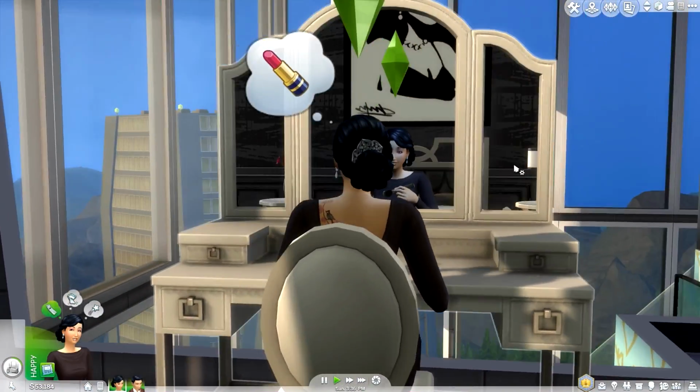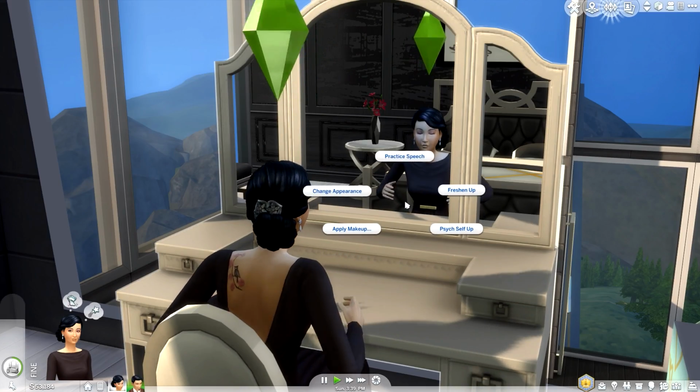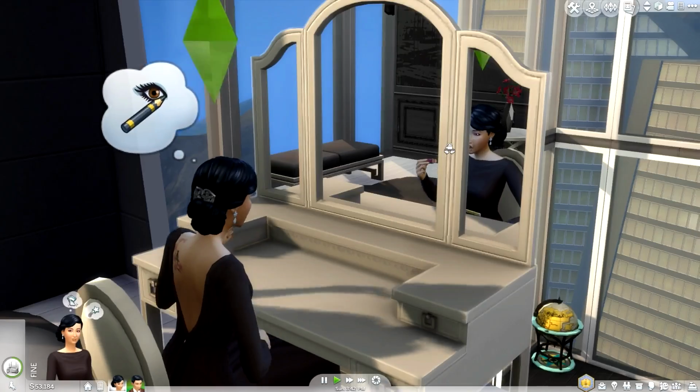I feel like this is so awesome. I love it. And what I love the most is that there are so many options here, you guys. It's not just a couple little things. And kids can actually play with this vanity table too.